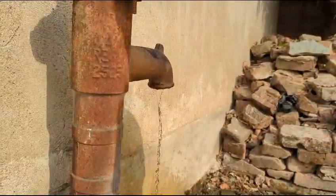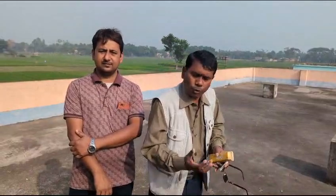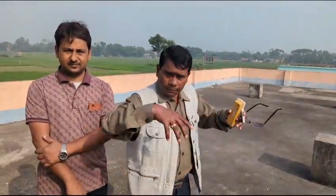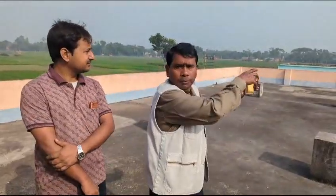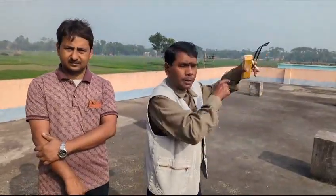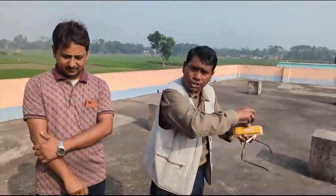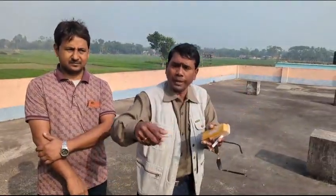We dig for the pump and put the pump under the ground, and the motor also, so the water comes up. We put a water tank of 2,000 liters capacity in the corner of the roof, and then we make the pipeline. The pipeline goes to the toilet project and the teachers' room, and especially for the drinking water.